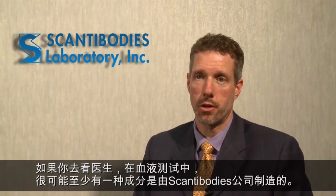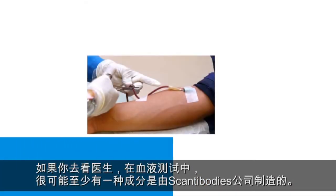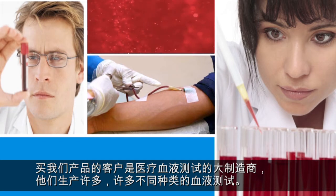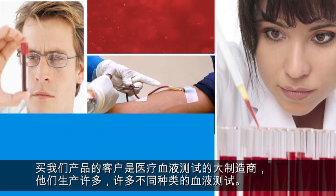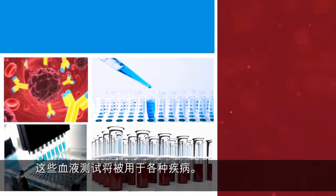If you go to the doctor, chances are that at least one ingredient in the blood test will have been made by Scantibodies. The customers that buy our products are large medical blood test manufacturers who make many different kinds of blood tests. These blood tests will be used to test for all kinds of conditions and diseases.